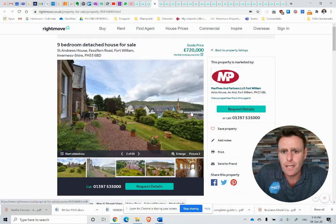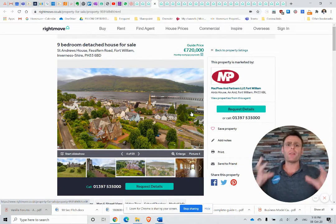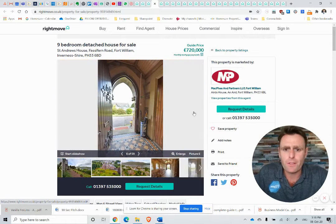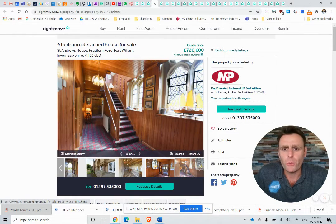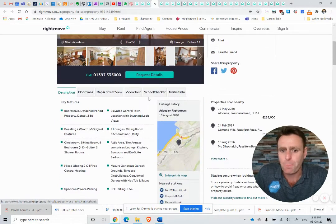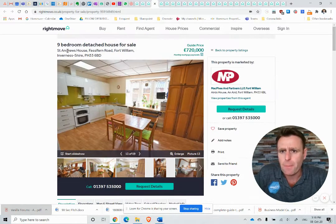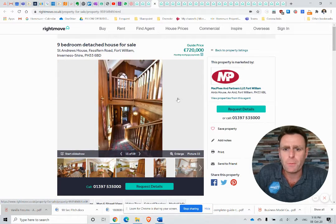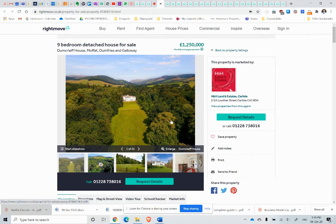Lots of gardens, look, less than 3/4 of $1 million. How amazing is that? Lovely area, Fort William, right at the foot of Ben Nevis. Ben Nevis being, look at that, the largest mountain in the UK. So great holiday home, great place, great business. It's literally next to the train station at Fort William. Wow, and that is an amazing big 9-bedroom property. I mean, the business you could create with that, it excites me just looking at it.